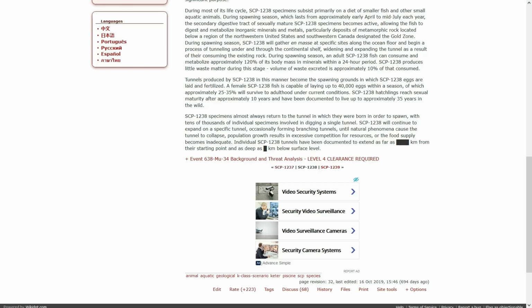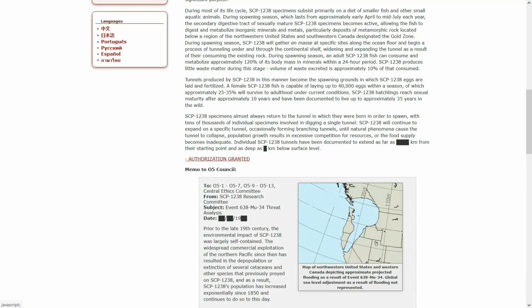Alright, Event 638, Mu-34 background and threat analysis. Level 4 clearance required. Okay, so, memo to O5 Council, to O5-1, 7, 9, and 13, and the Central Ethics Committee. From the Research Committee for 1238. The subject is the threat analysis.